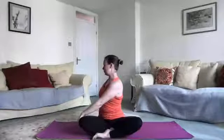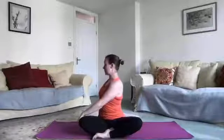And focus in on the breath. Think of this gentle lift with the inhale and a gentle twist with the exhale. And then we're going to inhale, come back to center, reach up, lengthen. And as you exhale, float the hands down.